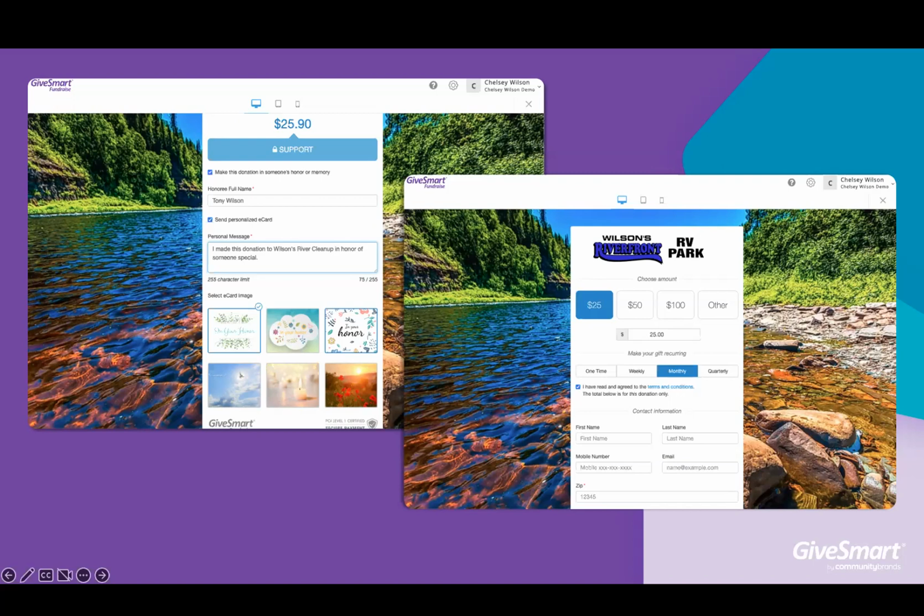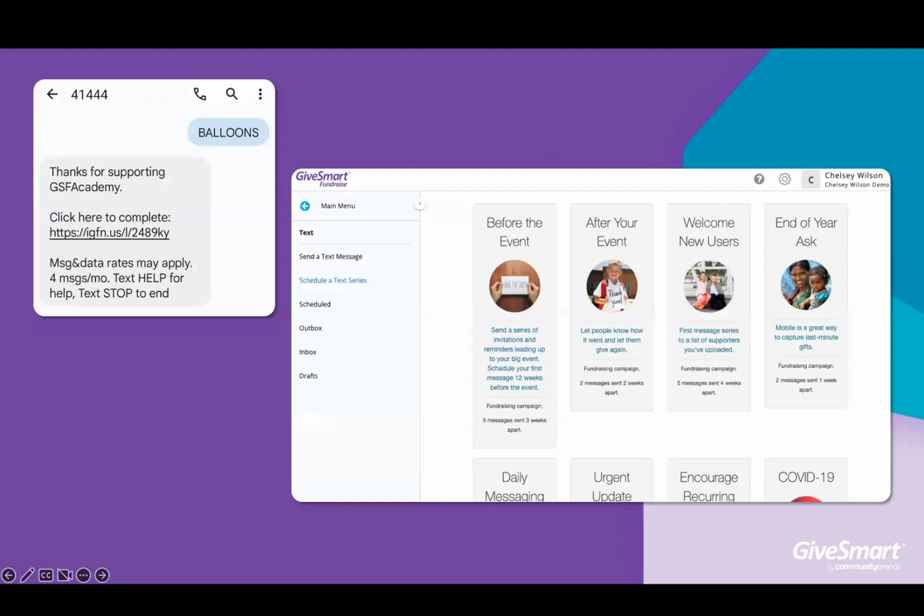It's as easy as the click of a button to enable and customize recurring giving options on your GiveSmart Fundraise forms. We offer more options for the frequency as well, including weekly, monthly, quarterly, and annually. And as a pro tip, I'd recommend selecting the option to make recurring the default selection on your giving forms to increase success. On average, $2 million is raised each month through recurring giving alone on GiveSmart Fundraise. So clearly it's effective. It's a great piece to add to your forms and something that's super easy to manage with GiveSmart Fundraise.